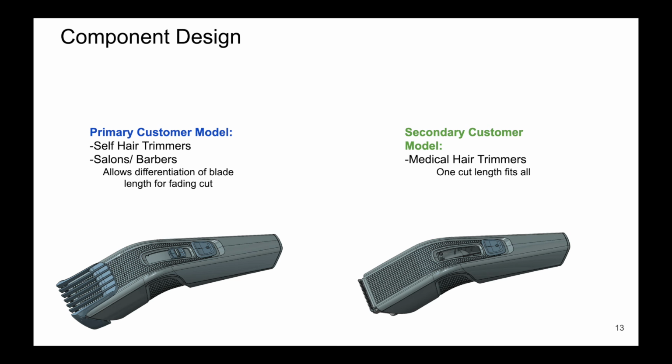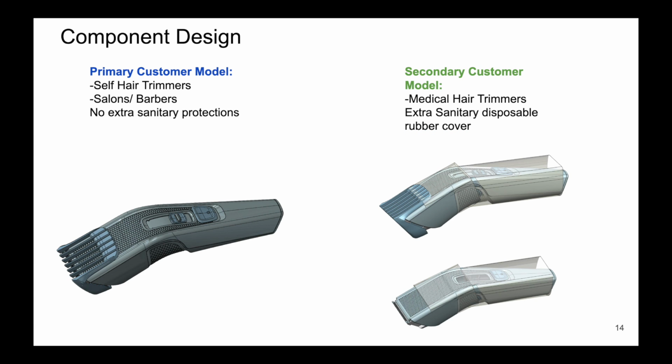Our primary customer model includes salons and barbers and self-haircutting people. This allows differentiation of blade length for multiple different styles of haircut. A secondary customer would be medical facilities that would use these to cut hair very short before surgeries or other medical operations. And so there's a one-cut length because it applies to everyone in that setting. Another aspect of our component design: the primary customers do not have any extra sanitary protections. However, the secondary customers, the medical facilities, will have the possibility for a disposable rubber cover to go on the outside of the hair trimmer so that it is more sanitary for medical purposes.